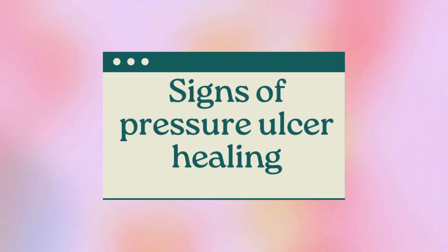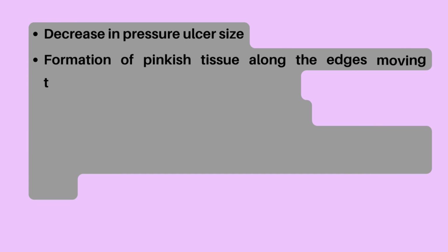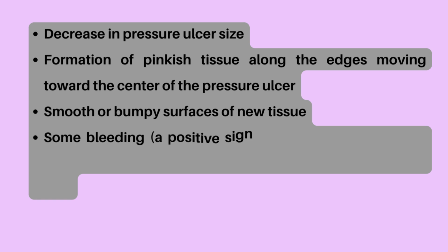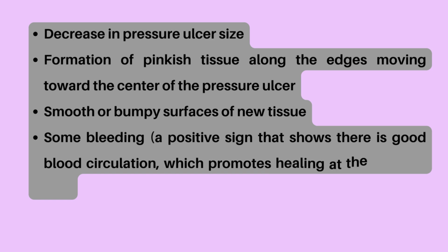How can you recognize that a pressure ulcer is healing? So here we will see the signs of pressure ulcer healing. The signs include a decrease in the size of the pressure ulcer, the formation of pinkish tissue along the edges moving towards the center, smooth or bumpy surfaces of new tissue, or some bleeding, which is considered a positive sign because it shows there is good blood circulation that promotes healing at the affected site. So these are a few signs that show that a pressure ulcer is healing.